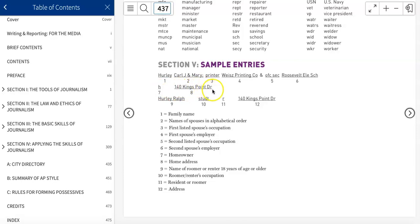Now notice this is not AP style, so you'll have to fix AP style. You have to fix any errors that you see back here, but the name spellings and all the facts are right. Now one thing I like to go over with my students here is that we have another entry, Ralph Hurley, who's a student. R means that he is a roomer, he rents the house, he's a resident at 140 Kings Point Drive. I would assume at first that Ralph is their son.